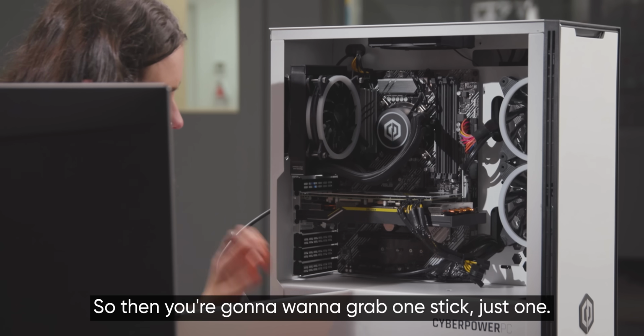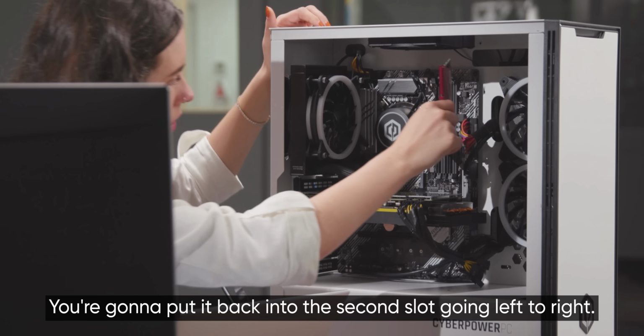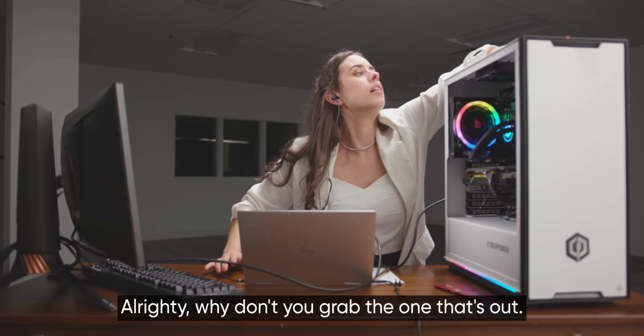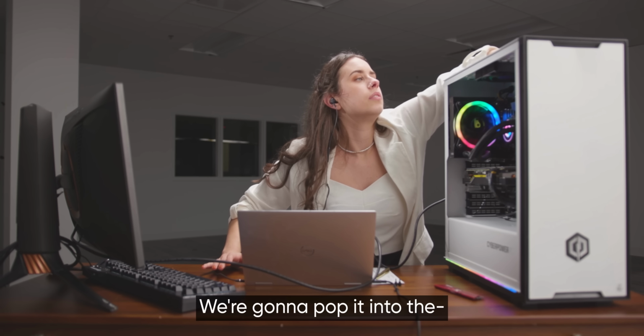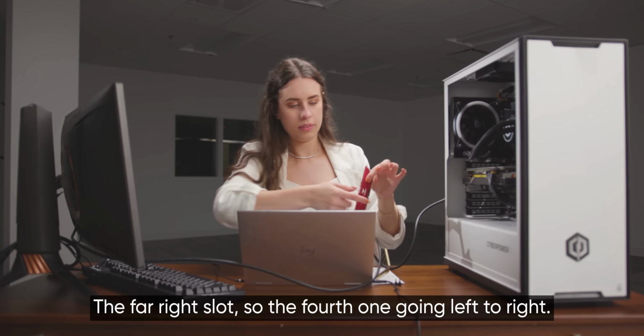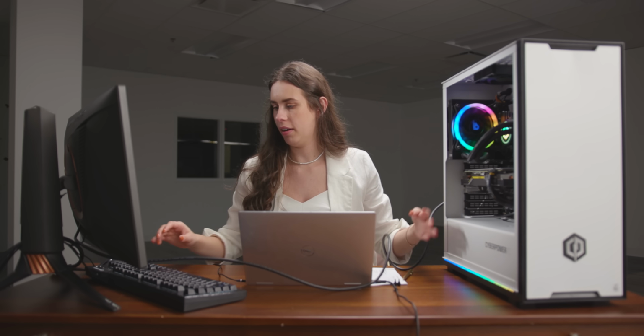Yeah. So then you're going to want to grab one stick, just one. You're going to put it back into the second slot going left to right. Ho, are you listening to these instructions? Yeah. Dang! He even told us what slot to put it in. Oh, it looks like it's working now. Righty. We're going to just grab the one that's out. Okay. We're going to pop it into the far right slot, so the fourth one going left to right. Even he didn't mention, make sure you get two distinct clicks on the RAM, though. Yeah. All right, it looks like everything is booted up normally now.